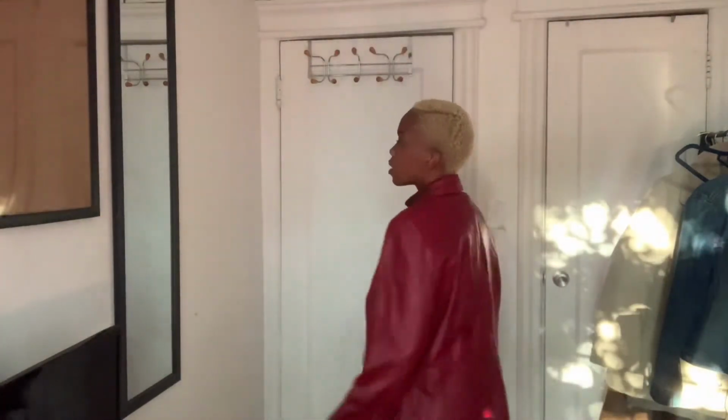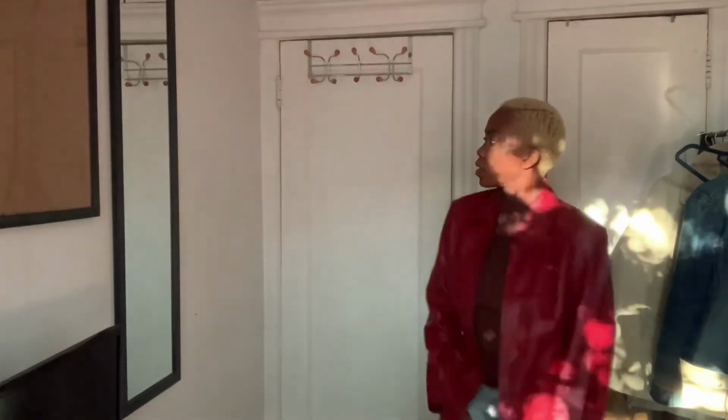I'm just a big fan of solid colors. What do you think about this? Do y'all like the red jacket? I love the red jacket. I was gonna get a black one, but then I was like, wait, I don't see anyone wearing red like this. With my skin and my hair, the red, I love it.